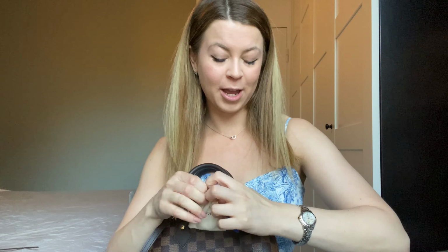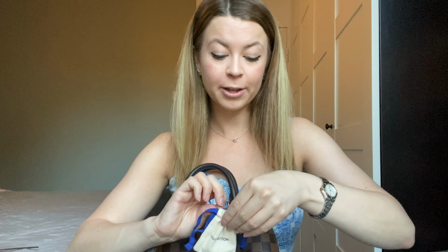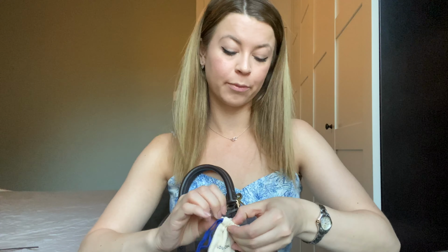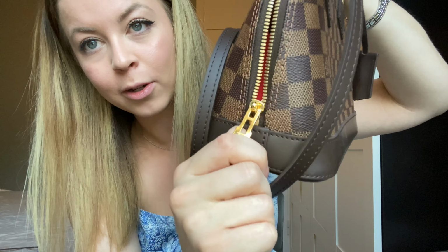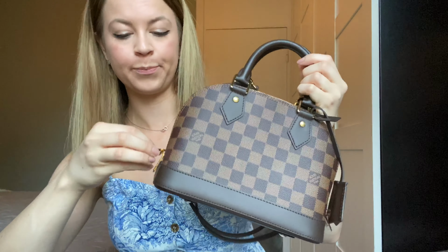I think you can attach a lock as well, but I'm not sure. I will definitely try to wear it, but I'm not sure if it's gonna be noisy when you walk. If you have this one, let me know. But I guess the point is that you're gonna put it on here. So what you can see is that you have a little loop here on the zipper. So you're just gonna put it there.